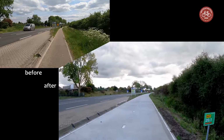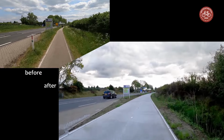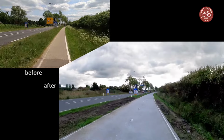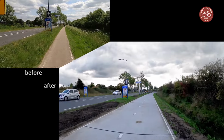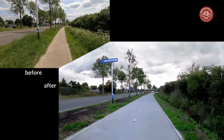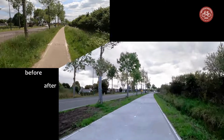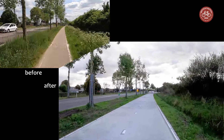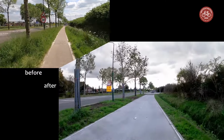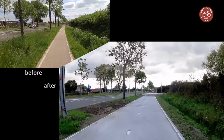As we approach the edge of Os, space constraints mean that the bicycle path can no longer remain as far from the roadway. Fortunately, all existing trees have been preserved, as well as the hedge on the right. Even the ditch between the path and the hedge appears unchanged.